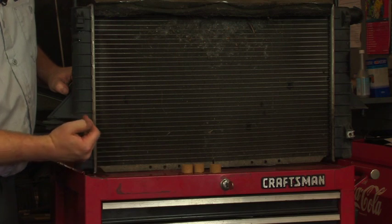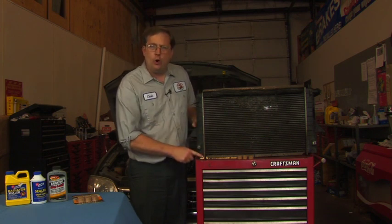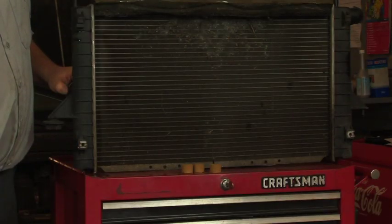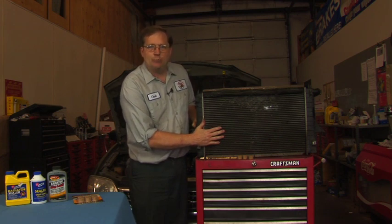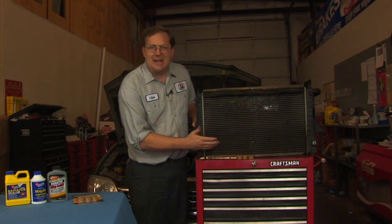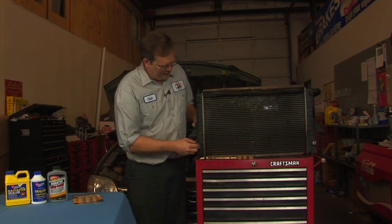The area in between the plastic and the aluminum is actually sealed with a large O-ring that goes around the whole perimeter, which is typically made out of rubber. If you have a leak in the core area, these in many cases are not repairable at all. You can't really solder to aluminum, and the prospect of welding it is typically not very good either.